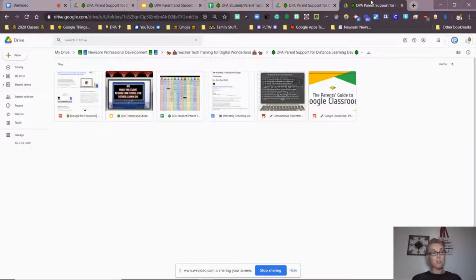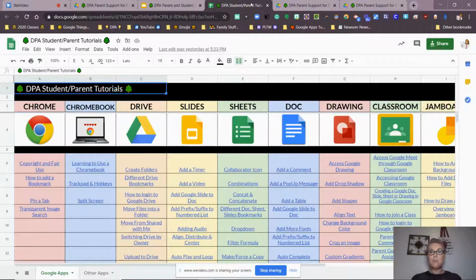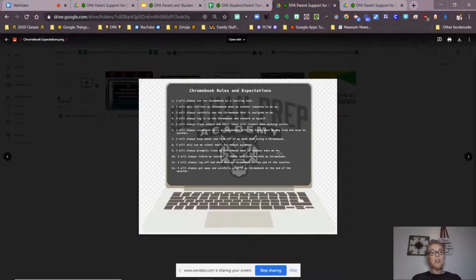The very first thing I want to show you is the Chromebook expectations, or norms. When your student is working on a Chromebook or any piece of tech at Dothan Prep, they are expected to treat it with kindness, caring, and respect, just like they would your expensive dishes at home. They have a graphic right here that they are going to agree to. Those are just a couple of things to teach them how they should be treating that technology once they take it home. I gave you access to that so you could take a look at it.